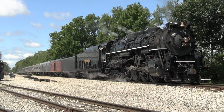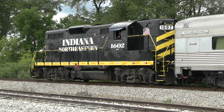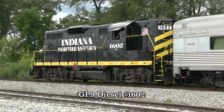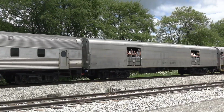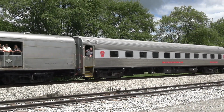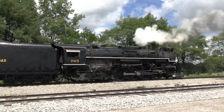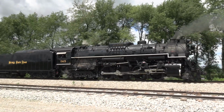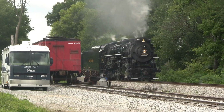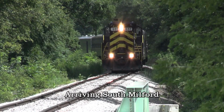At 2 p.m., the train departed Hudson. For the outbound trip, GP9 diesel engine 1602 pulled the consist. By 2:40 p.m., the train had reached South Milford.